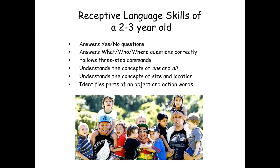Okay, so thinking about 2 to 3-year-olds then, by the time a child is in this age phase, their comprehension or their receptive language, as we would call it, are becoming more refined and more complex. Children are beginning to understand more abstract concepts, and vocabulary does not have to be quite so concrete for children in this age phase. With this in mind, they're able to answer more complicated questions, follow directions, and think beyond the whole to understand and identify individual features and parts of conversation.